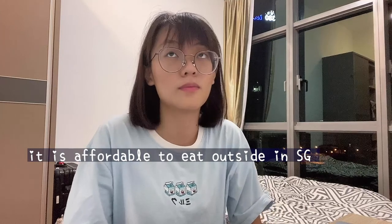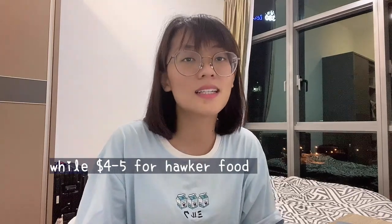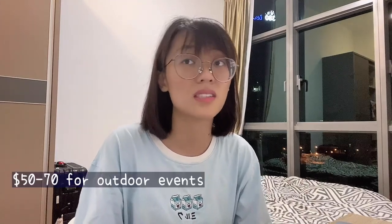For example, my friend who works in London has to cook at home every day because it's simply very expensive to eat outside. While here there is a wide range of food: you can go to a nice bar, have alcohol and spend a few hundred Sing per night, while you can also go to the hawker center for $4-5 food that may also make you feel full. For different entertainment like drinking or trying different activities like kayaking and paddling, that would easily cost you 50 to 70 Sing per day or per activity.